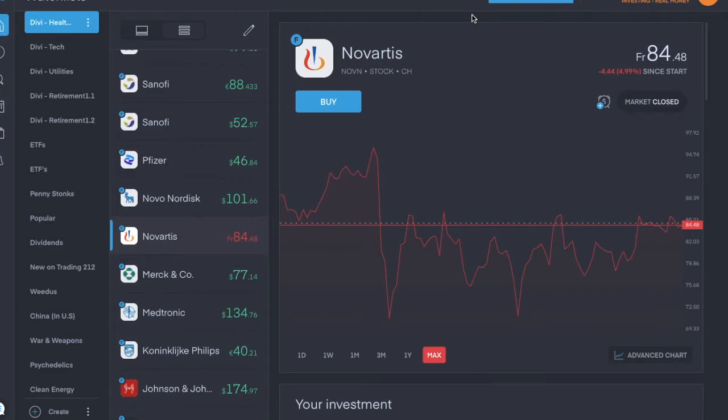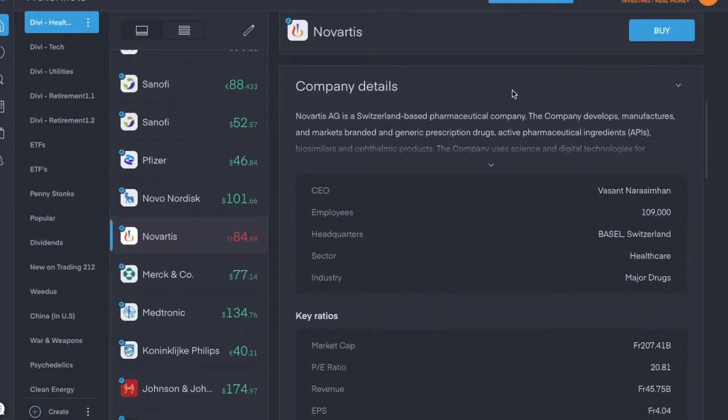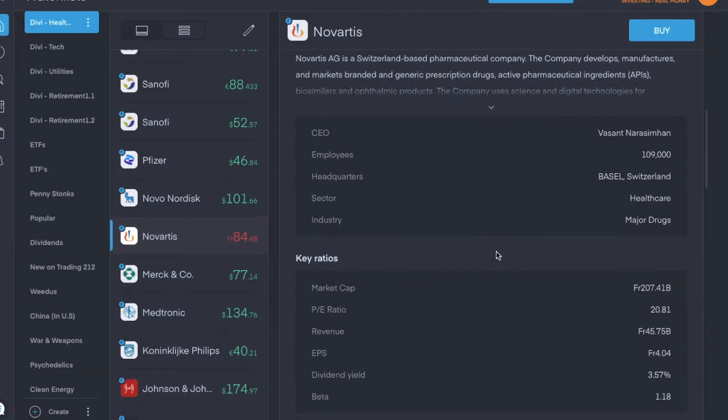Next is Novartis. Ticker symbol is NOVN. So it's a Swiss dividend stock, trading for about 84.5 francs per share. Now it's a Switzerland-based pharmaceutical company in the major drugs industry. It has a dividend yield of 3.57%, and it pays an annual dividend.